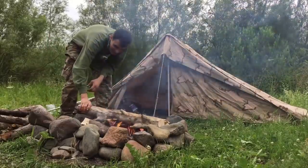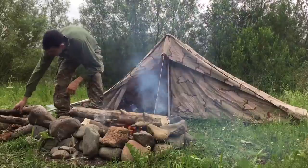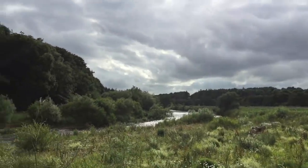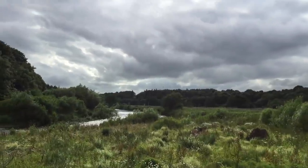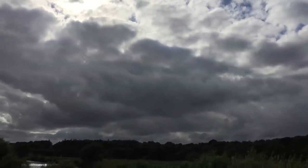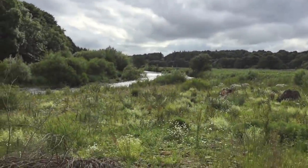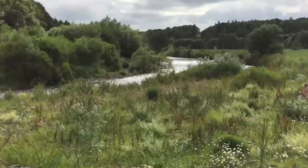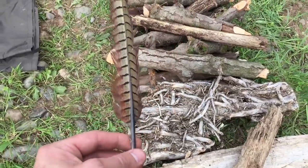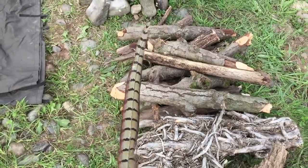Finally some decent logs. Wind's picking up at the point of the bit I'm on. Skies look really rainy too. I just found a pheasant feather.